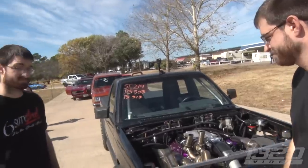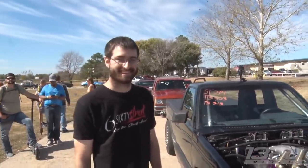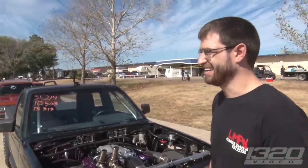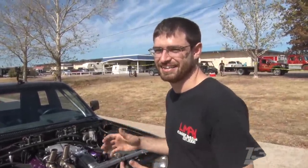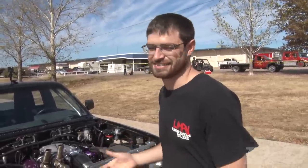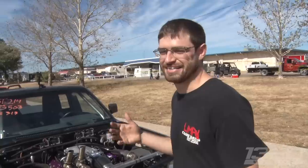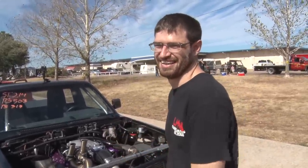Is it still a handful? Last time I saw it, you guys went fast, but it would go all over the place, right? Yeah, it's only made one or two test passes with it. We just got it done this last week, so it only made one hit on the street. Honestly, I have no idea what it's gonna do. I would like to think it would be faster than the V6, since it's so much bigger.